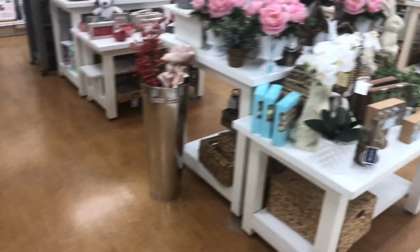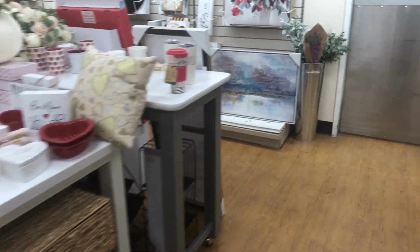They got all the bunnies and stuff out. Not really a bunny Easter type of deal, decor type of fan. You know, it's not really my vibes.